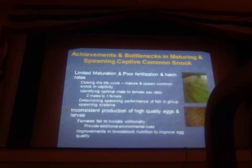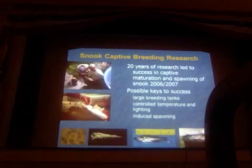The areas that we're focused on now are improving that technology so that we can produce those large numbers of fish that Ken is looking for to help restore the declining fisheries. And that has to do with getting the animals to go through this process, providing additional cues for that. We have some work going on in that area. And then also we're studying the nutritional requirements of those adult breeders in order to improve egg quality and survival.